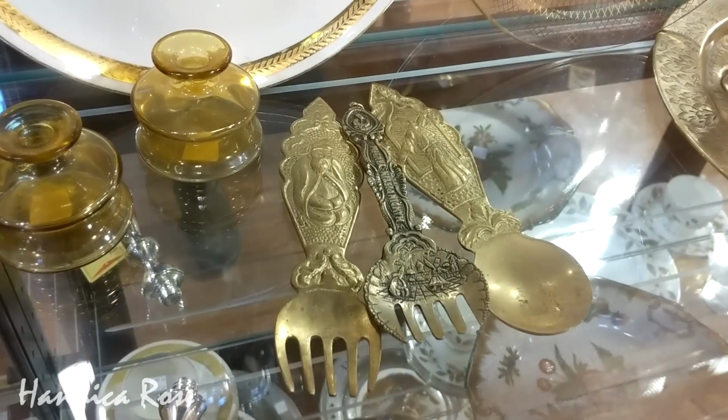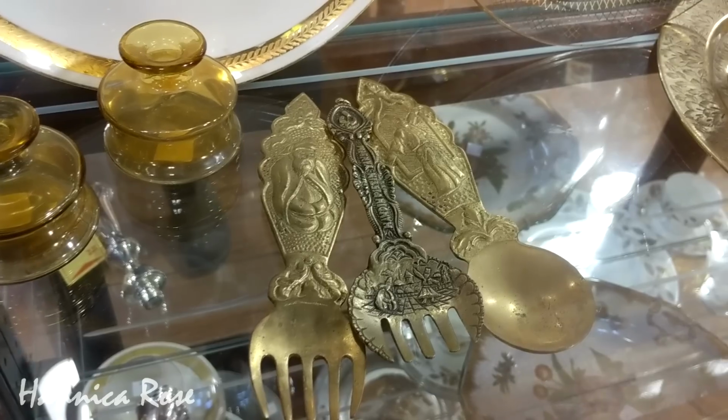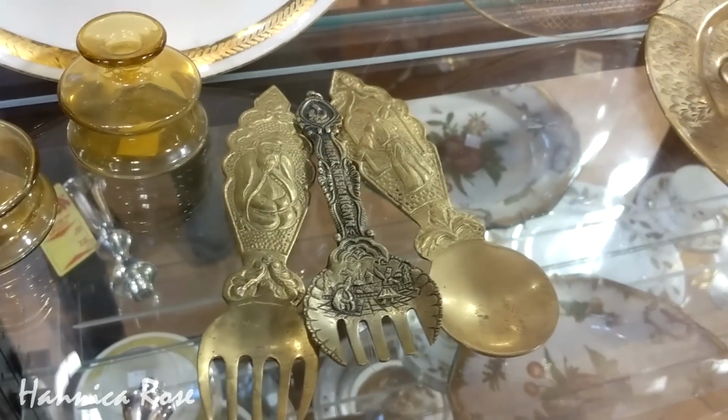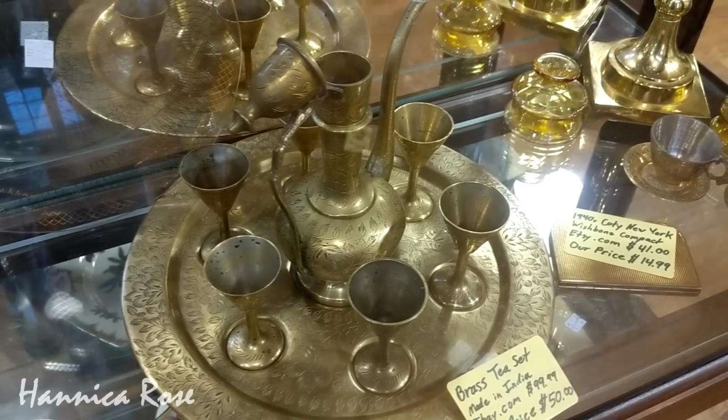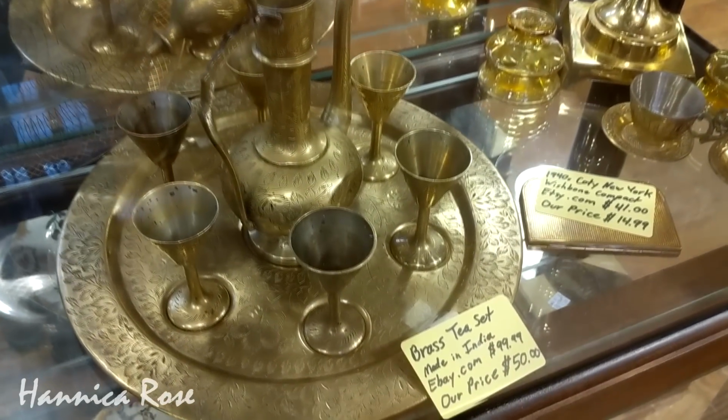So one of the first things I like to do when I come in this store is check out what they have in their display cases. They have a lot of great antiques and collectibles in the case, so it's always fun to look to see what they have.